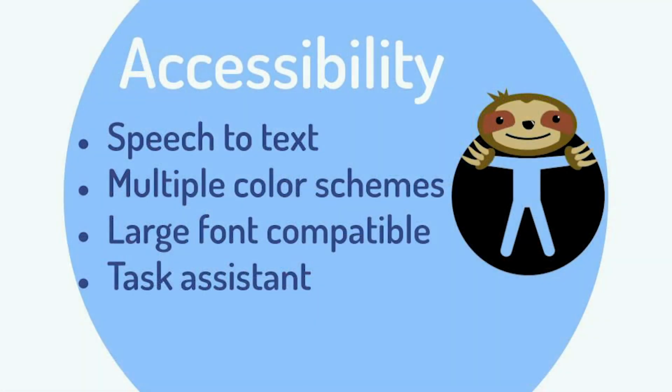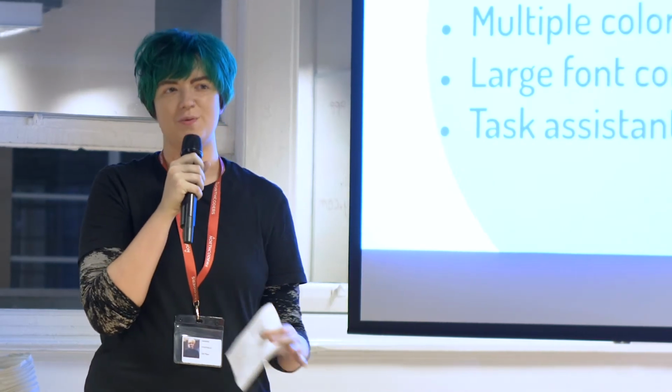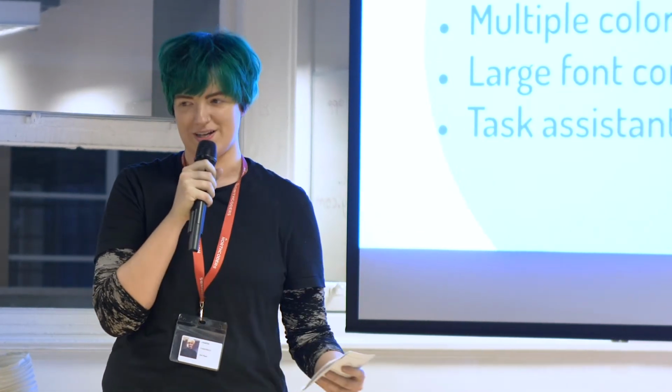So when we started planning the app, we realized that accessibility was going to have to be at the very core of it. Because our main audience is people who suffer from executive dysfunction. So that's people with autism, people with ADHD, people with anxiety and depression. They were really our core demographic that the app is aimed at, although we think that it would help everyone be more productive.